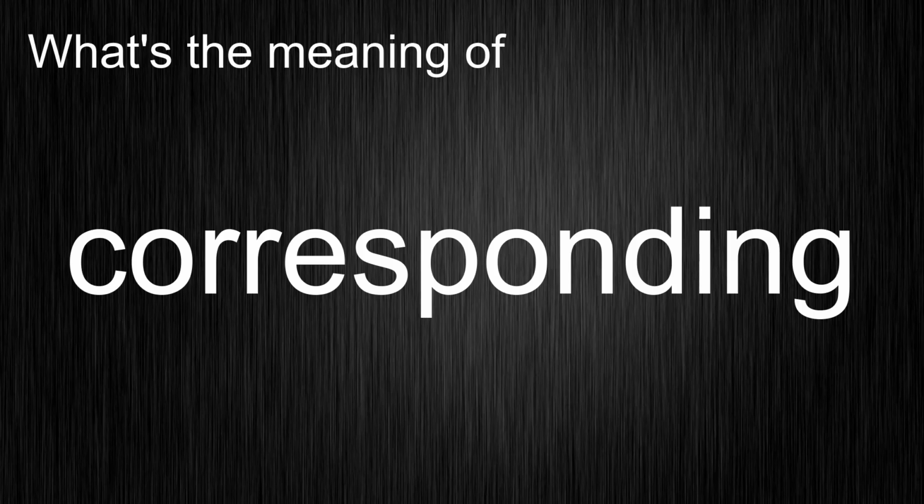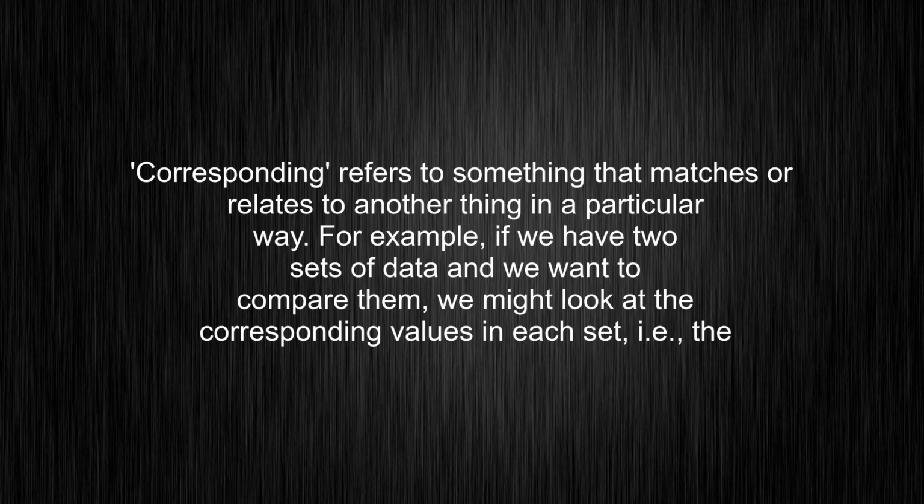What's the meaning of corresponding? Corresponding refers to something that matches or relates to another thing in a particular way.